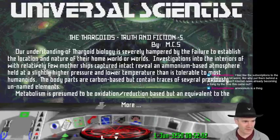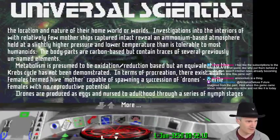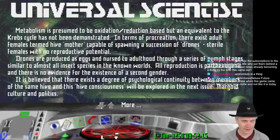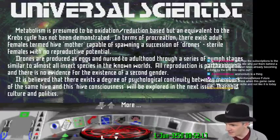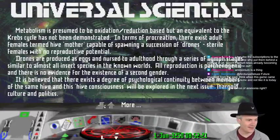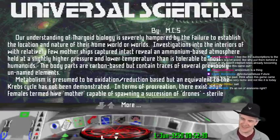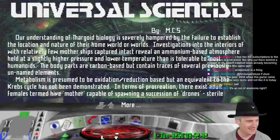Body parts are carbon-based but contain traces of several previously unnamed elements. So there's a lot of sort of sciencey stuff in here as well. Oxidation reduction based, but an equivalent to the Krebs cycle has not been demonstrated. Hive activity, drones and so on and so forth. Okay, so it's a salt. It's an ion of ammonia, so it's a salt of ammonia. Okay, but that doesn't really make sense here, does it? An ammonium-based atmosphere. I don't know. Maybe you tell me. Does it make sense? Ammonium atmosphere, or is it just a typo?